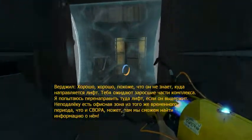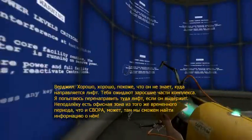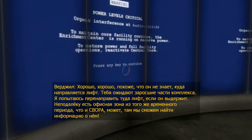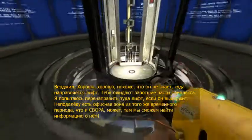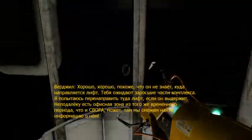Good. Looks like it doesn't know where the elevator is heading to. Up ahead are the overgrown parts of the facility. I can try to reroute the elevator again if it holds up. There is an office area nearby from the same time period when A-Disc was first installed. Maybe we can get some information from there.